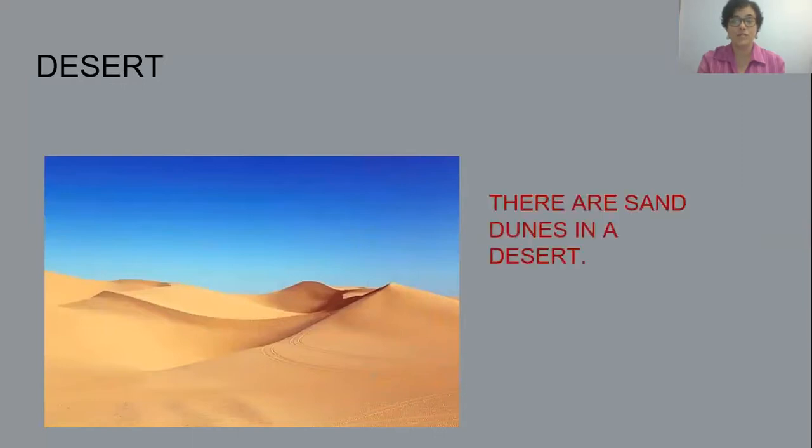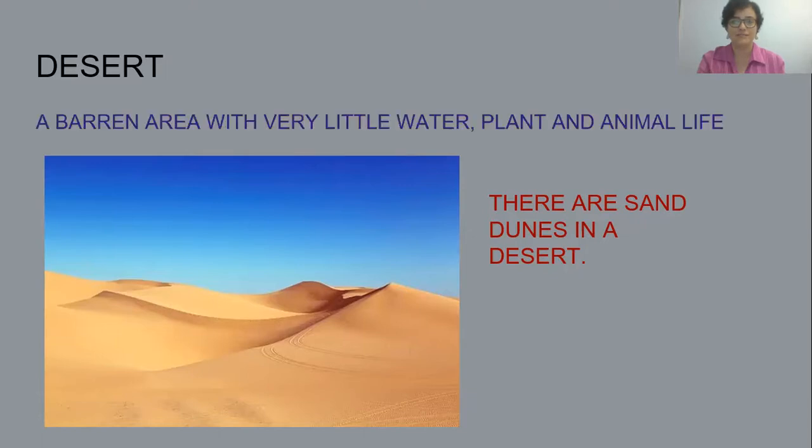There are sand dunes in a desert. I visited the Sahara Desert. The Thar Desert is in India. What's a desert? This is what a desert is: a barren area with very little water, plant, and animal life.